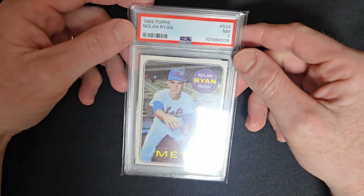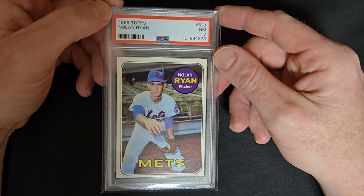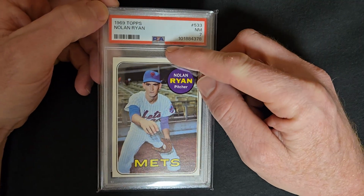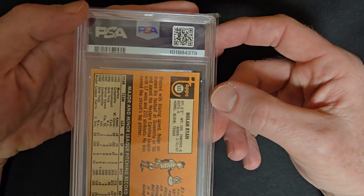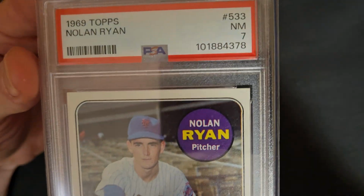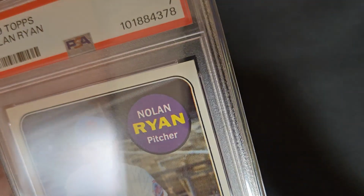All right. So the first card up here, 1969 Nolan Ryan Topps, and a PSA 7. And it's a new label. Look at that serial number. Look at the sticker there. When it's a new label, as we all know from grading, they are strict. But use that to your advantage if you're buying raw, especially raw vintage.